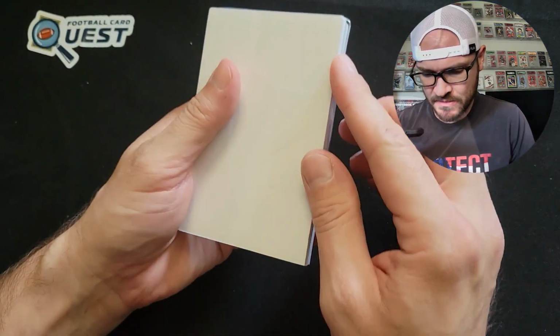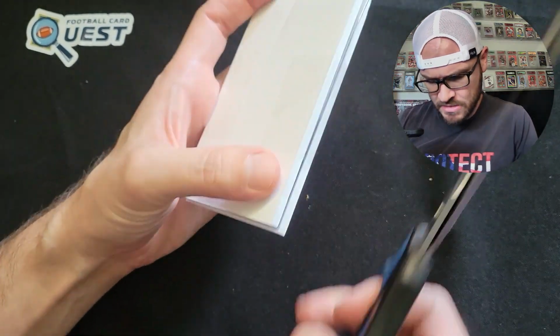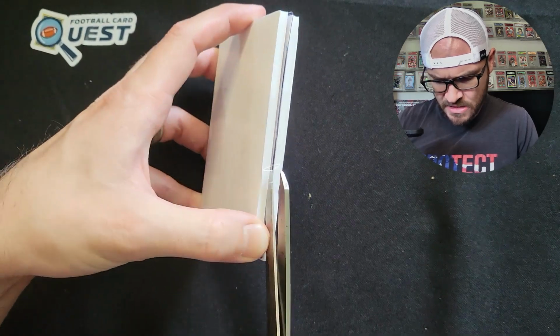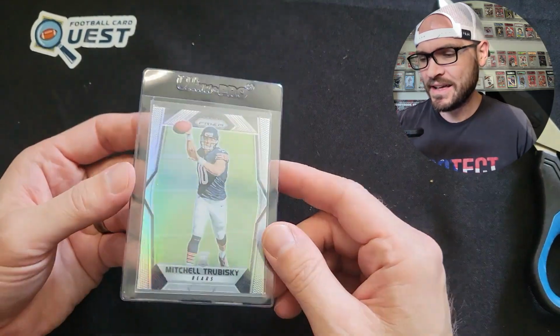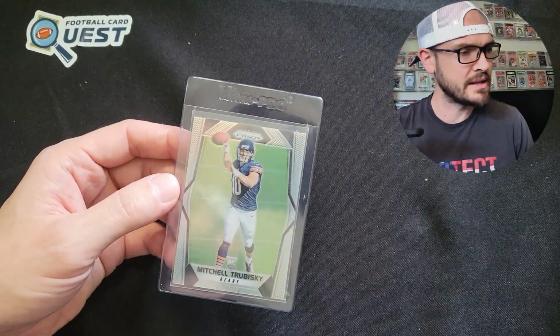Very nice padding, some thick styrofoam here. A little bit of scotch tape, but that's okay because it is on the exterior, so I'm not even going to attempt to try and peel that off. I'm just going to cut right down that. Oh my, yeah, buddy. Yeah, very opportunistic purchase right here.